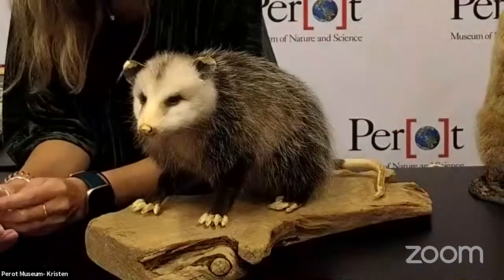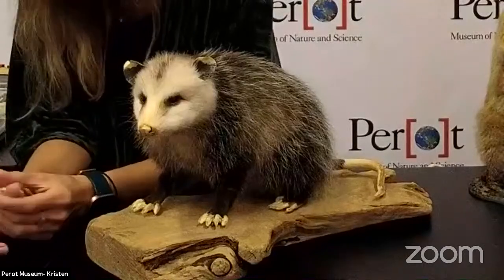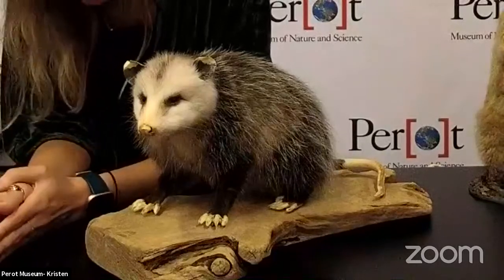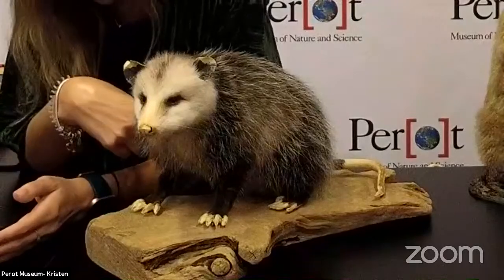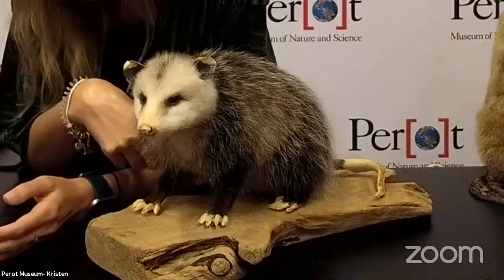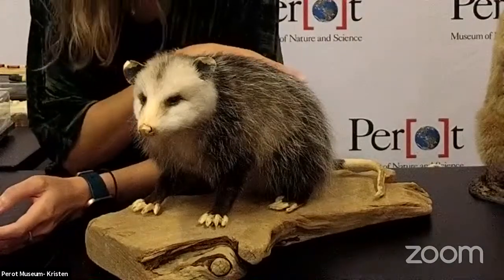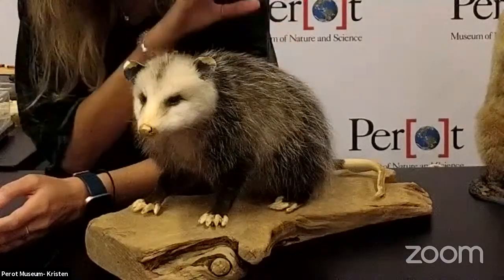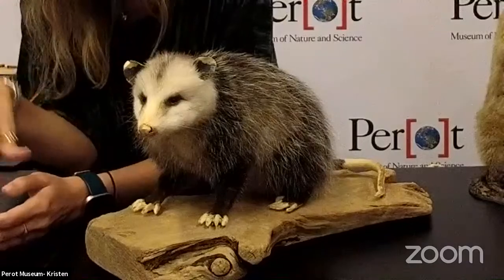Possums are actually the only marsupial in North America. And what that means is whenever they give birth, their babies are alive, but they're only about the size of a honeybee. And those babies then go into a pouch on the mom's belly, and they stay in the pouch for about 3 months. After those 3 months, they move and hang on to the mom's back. And they stay there for a couple of weeks, and only after those 2 weeks do they start to walk or move on their own.